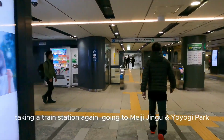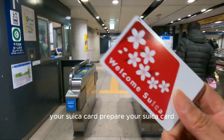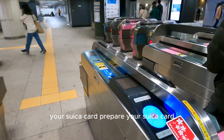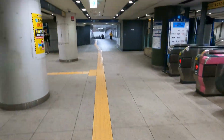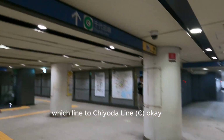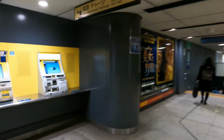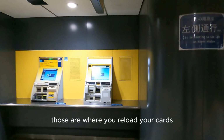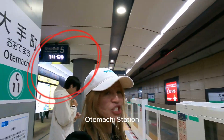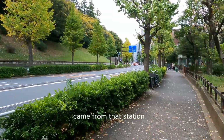Taking a train station again, going to Meiji Jingu and Yoyogi Park. Prepare your Suica card. Okay, so which line? Chiyoda line, see? Those machines are where you refill or reload your cards. Otemachi station. Okay, so we came from that station.